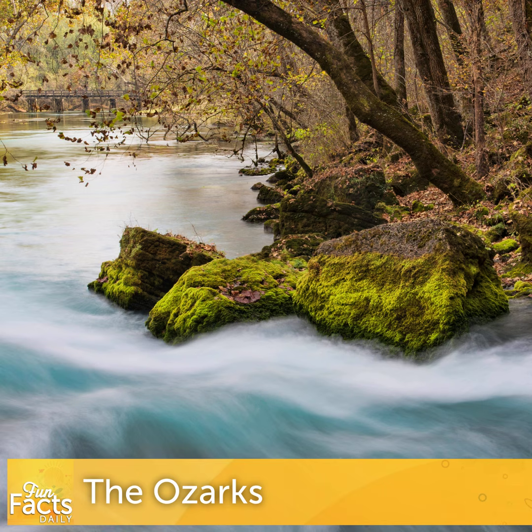Rain falling across the region winds through the subterranean rock passages for anywhere from days to years before surfacing at Big Spring. Scientists use harmless fluorescent dyes injected into sinkholes miles away to map these hidden underground waterways.